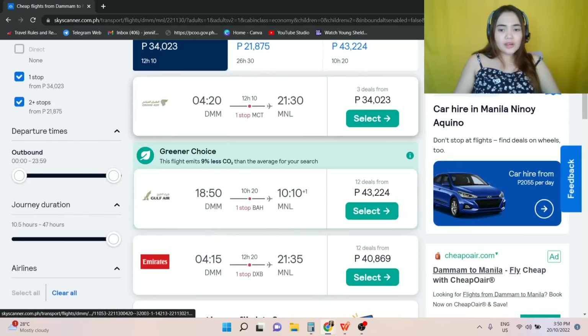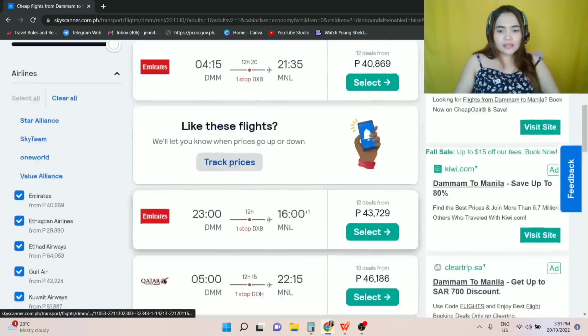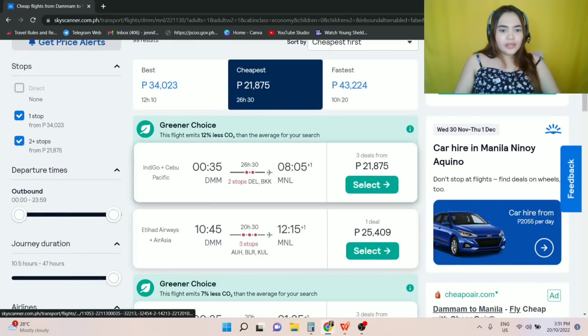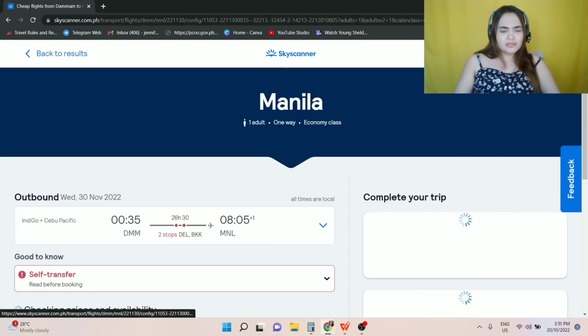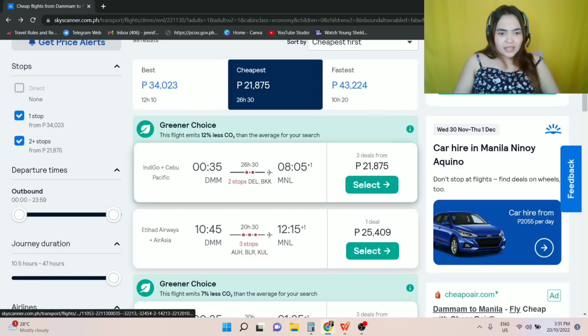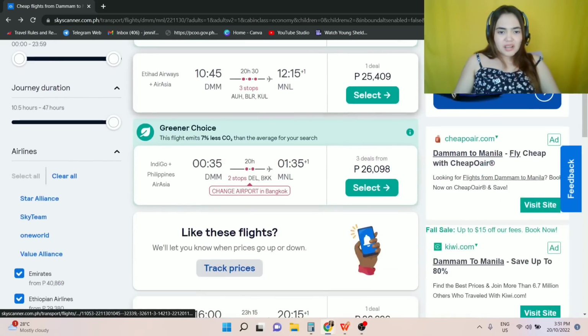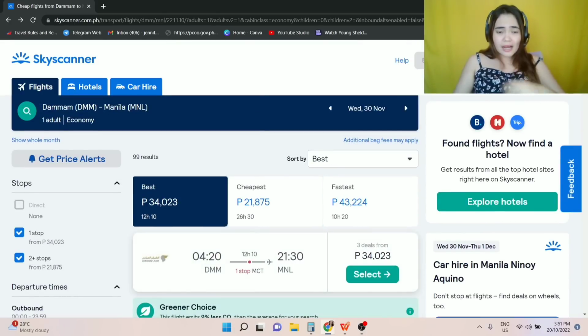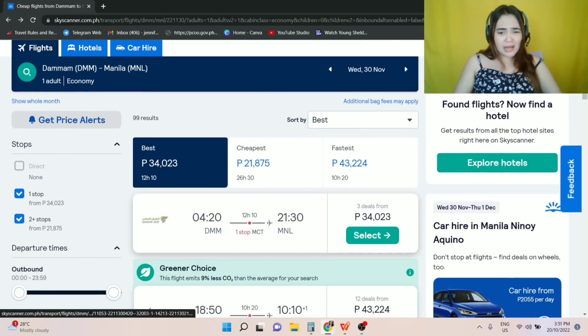Okay, 21,000 ang pinakamura at that is with anong airline? With Indigo at Cebu Pacific. Daw, self-transfer, wag yan, guys. Yung mura is yung talagang medyo mag-aalala ka. Sige, wag tayo dun sa mga alanganin.